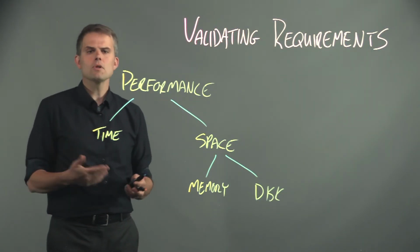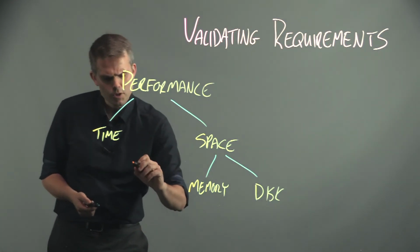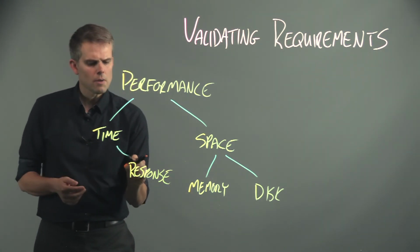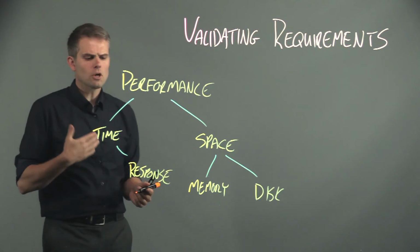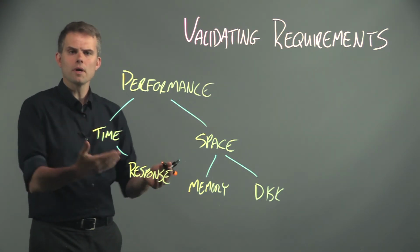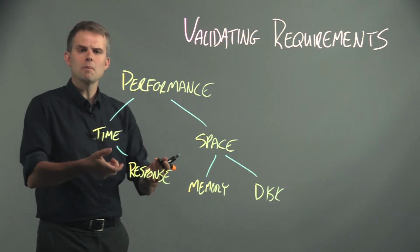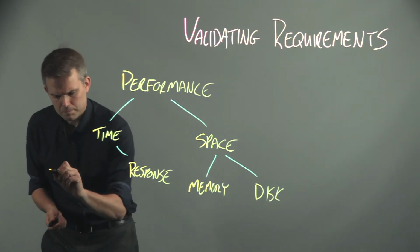In terms of time, there's lots of other values we can think about as well. So the first one, and the easiest one to think about, might be response time. So response time would capture how quickly the system can respond to the user. So you can say, hey, the system shall respond to a user's input within 150 milliseconds. And that gives the development team something that they can measure explicitly against. You could also think in terms of throughput.